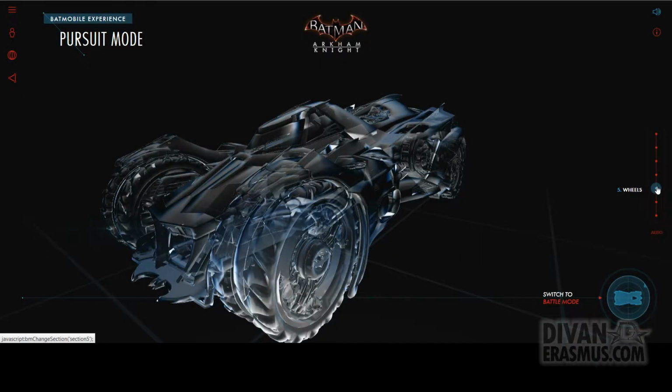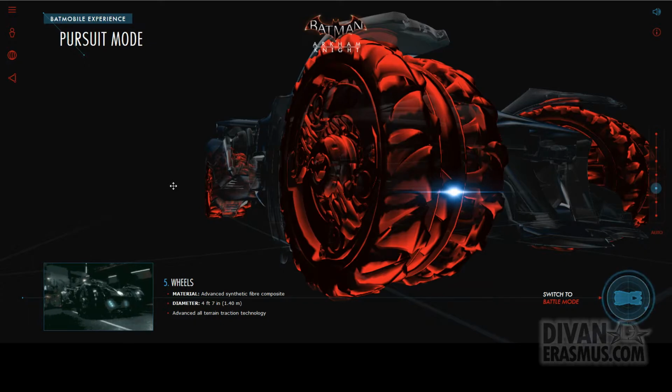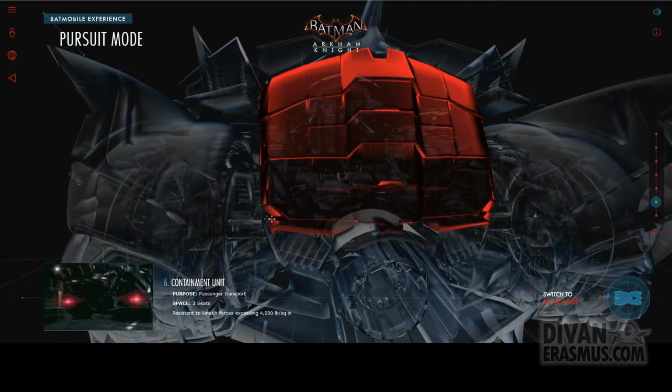Thanks. So yeah, now we're going to go to the next one, which is wheels. So if we look at the wheels, it says here, material: advanced synthetic fiber composite. Diameter is 4 feet 7 inches, and that's 1.4 meters in diameter. It's pretty cool. It might mean the radius, I'm not sure about that exactly. Advanced all-terrain traction technology. So it's got advanced traction technology.